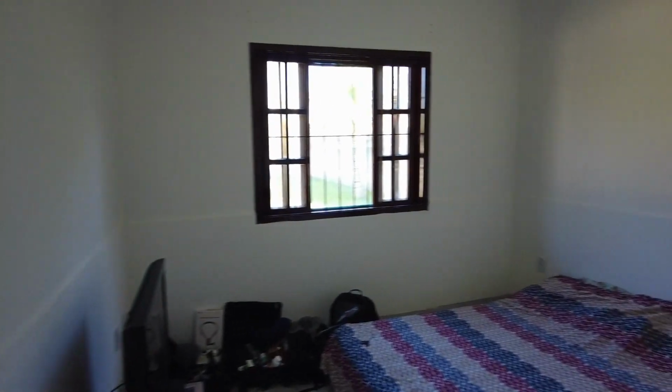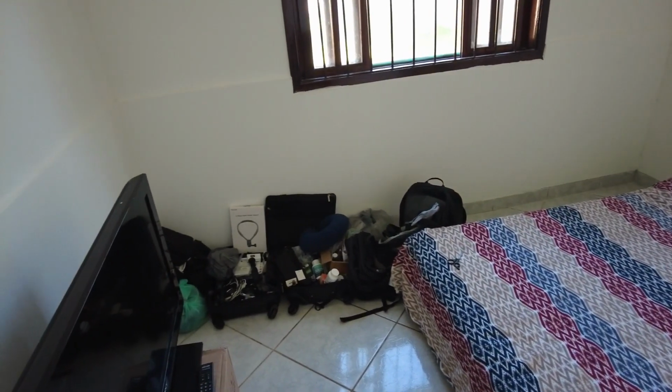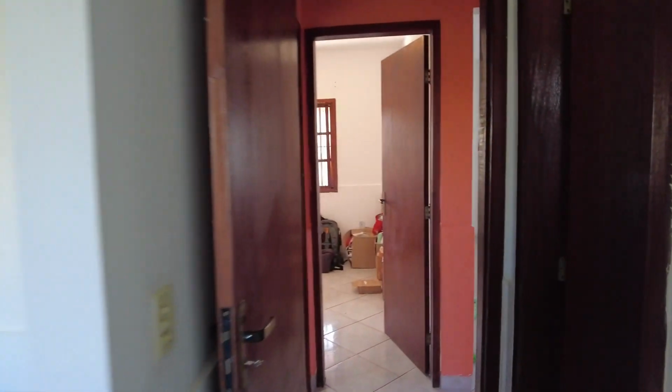The main bedroom here, still waiting for the box spring, and a few of the tables and stuff. All my stuff is on the floor for now. Again, nice view of the backyard, bars. I really, really do enjoy this place, but I'll talk about that at the end of the video. Reasons why I left and things like that.